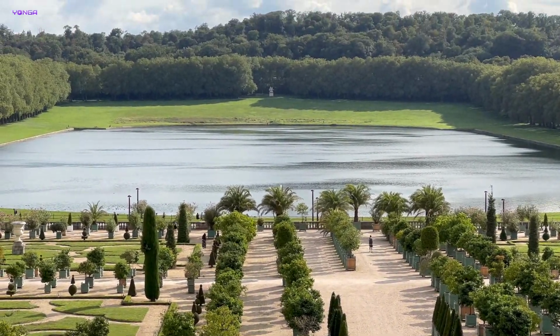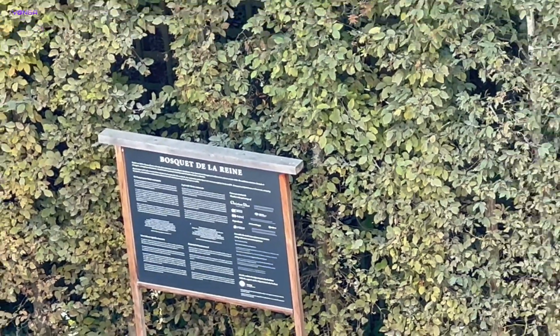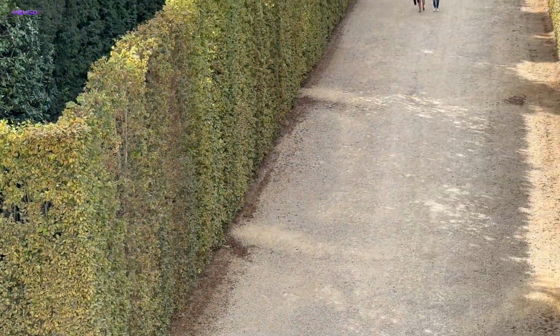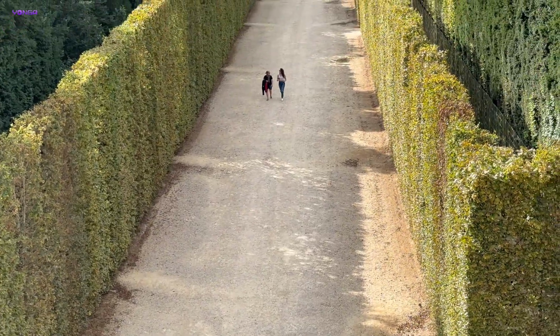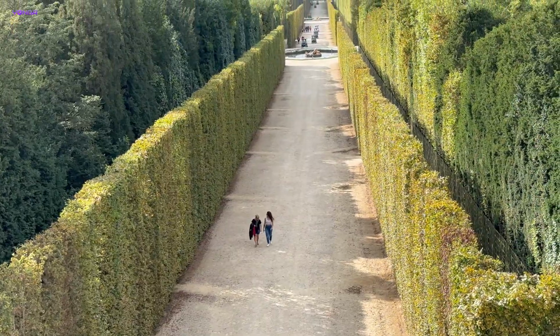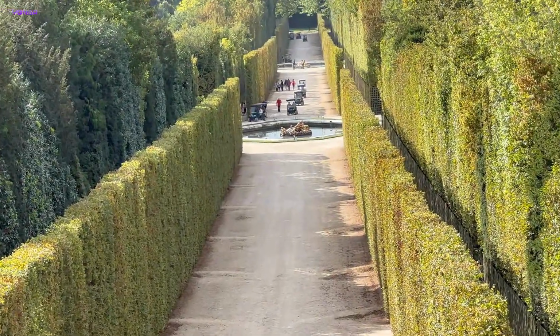This is the Lake of the Swiss Guards. The Queen's Grove. The Queen's Grove is an elegant and serene section of the Versailles Gardens, designed as a private retreat for the Queen, away from the bustling court life. It is a combination of formality and natural beauty, representing the duality of royal life.